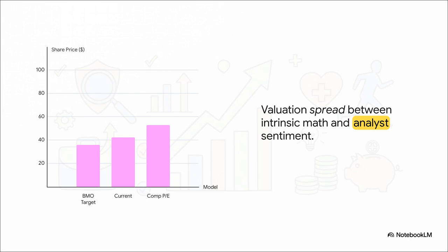Makes sense. But traditional EV/EBITDA models, which factor in their debt, pull that valuation down significantly. And most notably, BMO Capital Markets initiated coverage with a specific price target of just $36, pointing to earnings noise, tariffs, and refinancing overhangs. Just look at that massive spread between intrinsic mathematical value and current institutional sentiment.